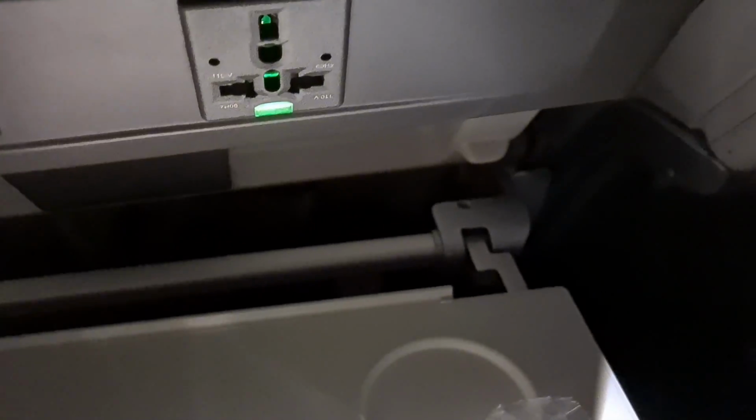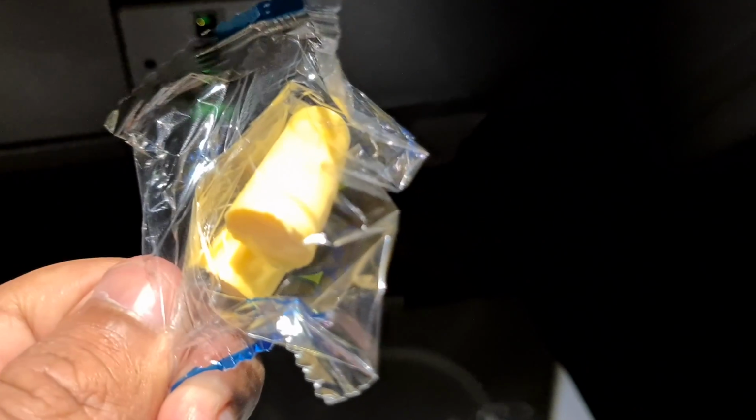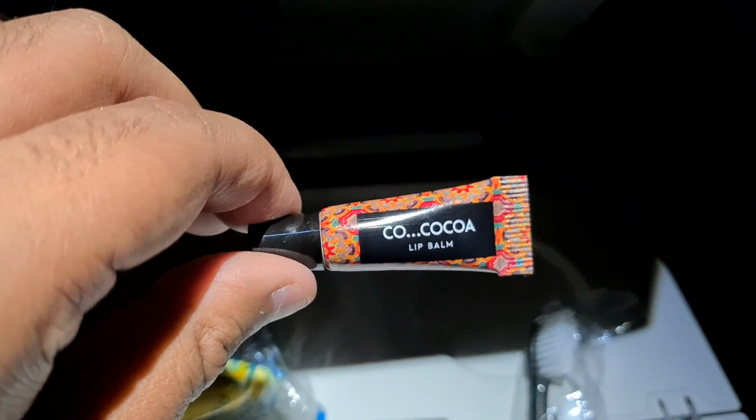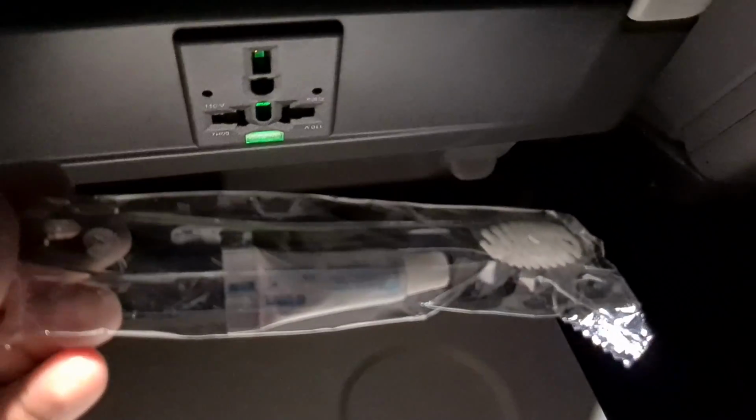The amenity kit came with some socks, which were pretty soft, as well as a face mask or eye mask to help you sleep in case you can't sleep with lights on. And we had some earplugs, some lip balm so that you stay moisturized, as well as a toothbrush and toothpaste.